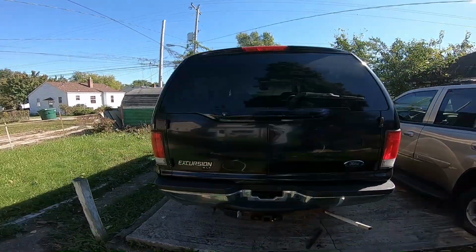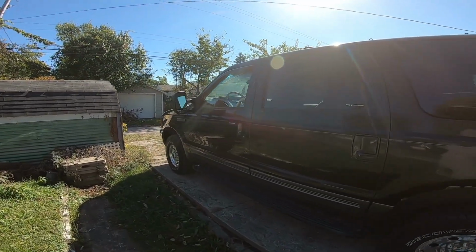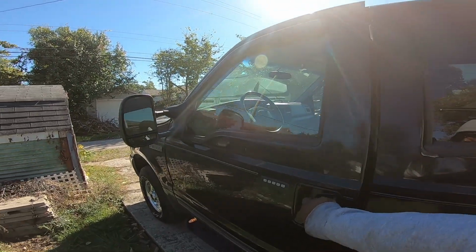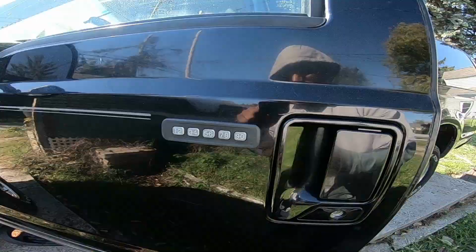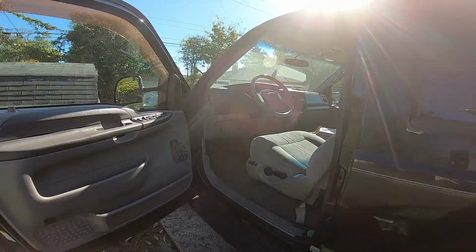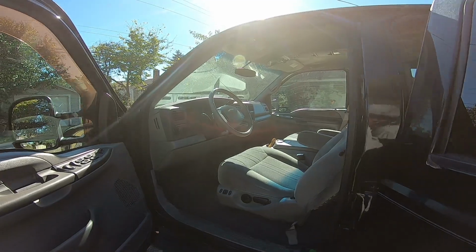And here, matter of fact, if we can take a look at the interior. Check this out. Give y'all a gander at the interior. That's one thing I do love about the Ford stuff, is that combination thing. I just think it's so cool for some reason, but some people don't. But yeah, it's different. I wanted something different.